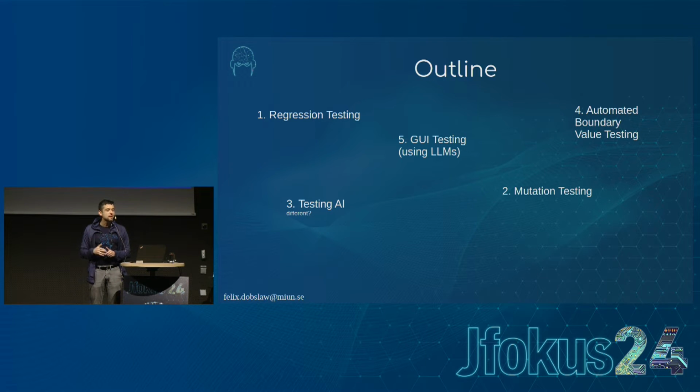And then how we can system test, end-to-end test our systems based on GUI tests. And there are specifically 2 examples. One of them is based on large language models, a recent study that's been published, which I think you will find quite interesting.